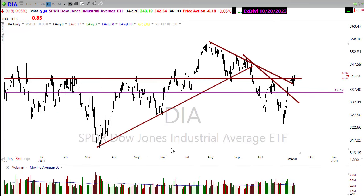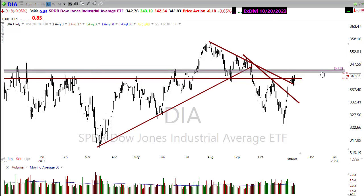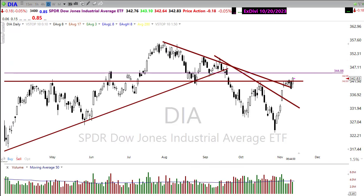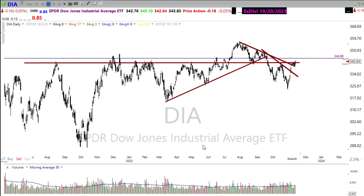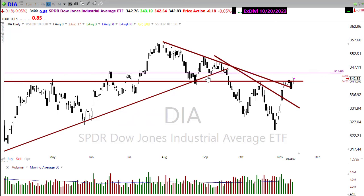So if those bulls can continue to find that inspiration today, I'm going to push this right up into here, and I think the next area in the chart would be up here. This is a break of the downtrend. This is a break of the major resistance level in the chart. And if they can continue to push this morning, let's see if they can push right up into this next level of price resistance.